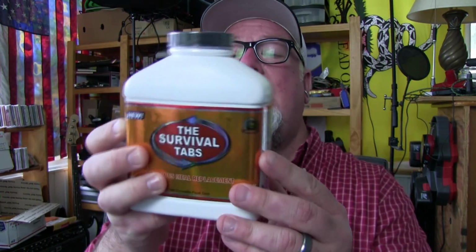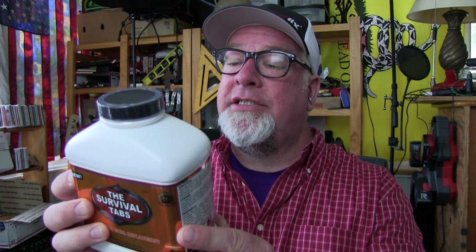Now, price. Price is subjective to everybody's income. But this 180 tab bottle says that it will feed a person for 15 days worth of survival food based on recommended consumption of 12 per day. And this is selling pretty much all over the internet for about 40 bucks. So you decide for yourself whether or not that is a value to you.